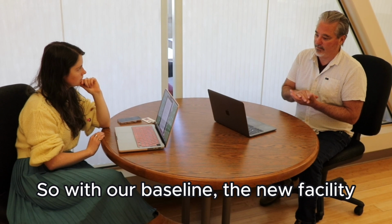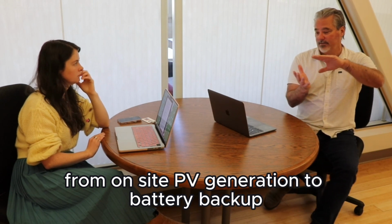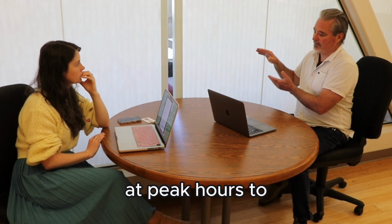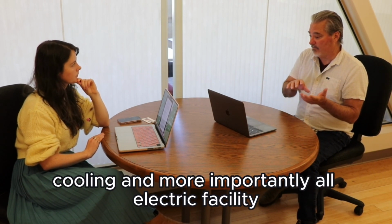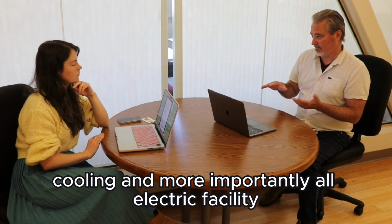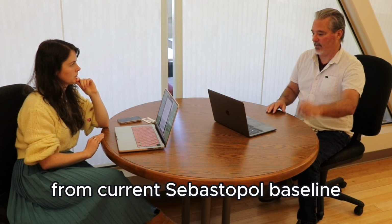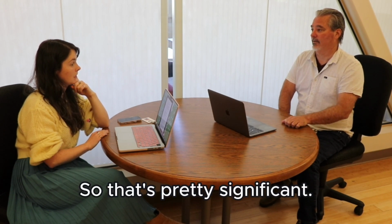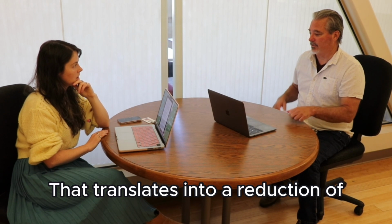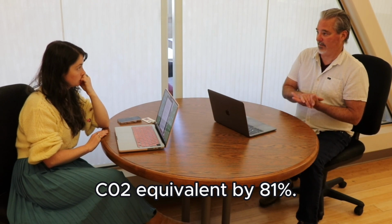So with our baseline, the new facility, with everything I've mentioned, from on-site PV generation to battery backup at peak hours to some of the heat exchangers for heating and cooling, and more importantly, all electric facility, all electric kitchen equipment, we are being able to bring the energy intensity of a meal down from current Sebastopol baseline by 73%. So that's pretty significant. That translates into a reduction of CO2 equivalent by 81%.